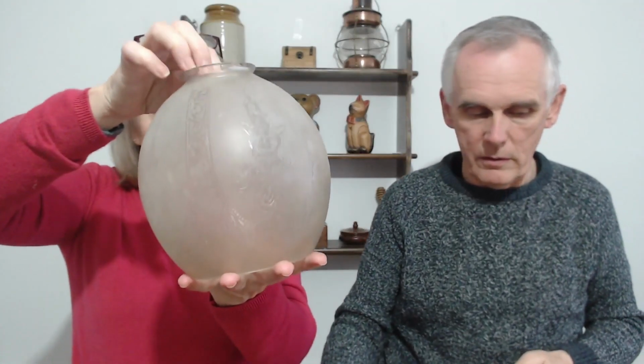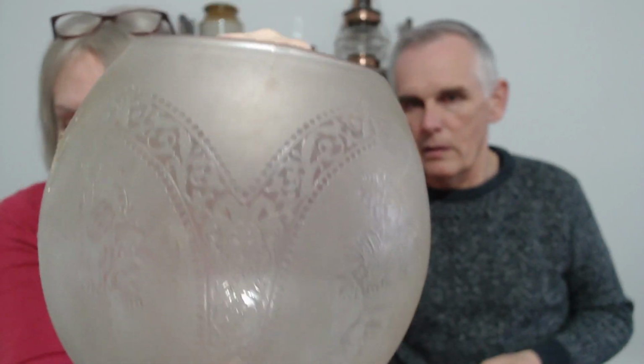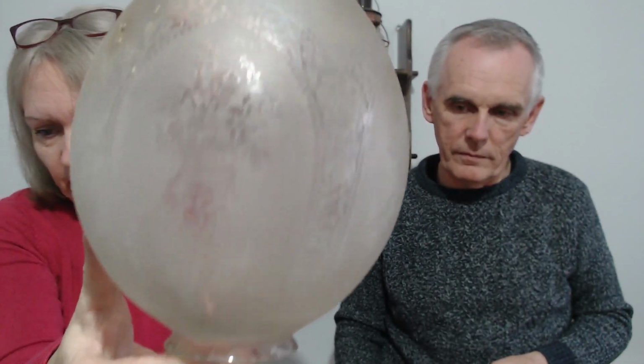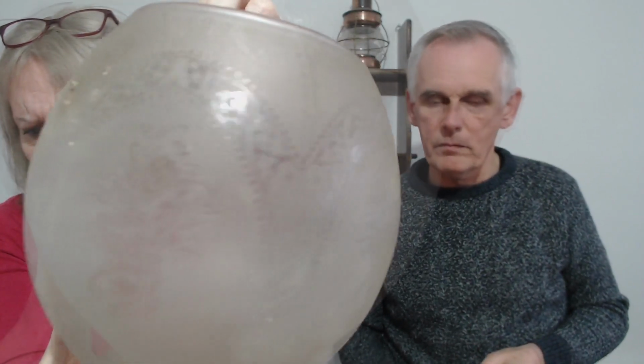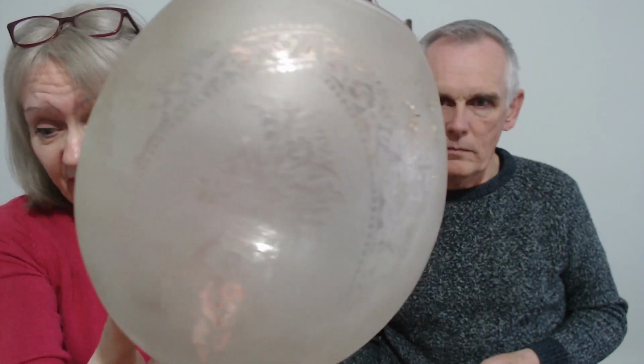But I want to show you this lampshade. I love this. Now I don't know if you're going to be able to see. Oh yes you are. Sorry, I've got it the wrong way up. There you can see there's like a cherub holding a big, it's not a horn of plenty, it's a basket of flowers. And that is all the way around. It's absolutely gorgeous. I love that.